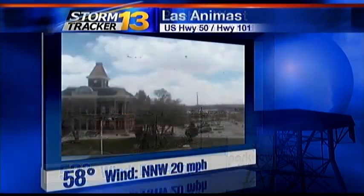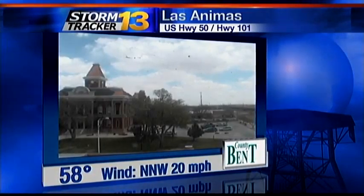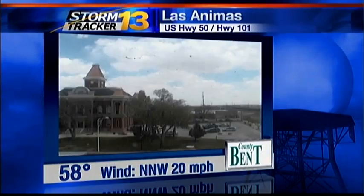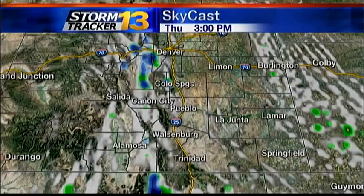53 in Pueblo West at Parkview's new emergency services building. You can see the wind is actually quite light. But as you get east of the interstate, it certainly gets stronger. It's out of the northwest at 20 miles an hour currently in Las Animas, and we have had some gusts ranging between 30 and 40 miles an hour out across the plains. So it's pretty ridiculously windy once again out there.